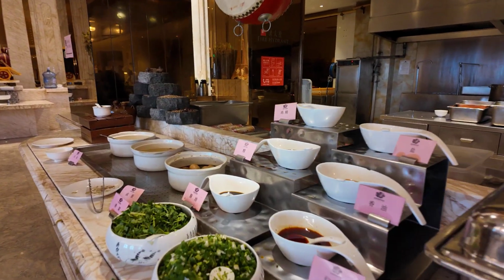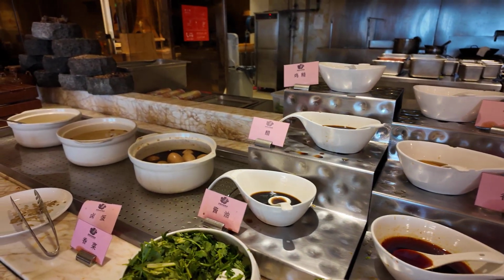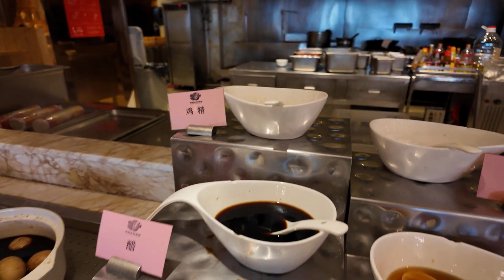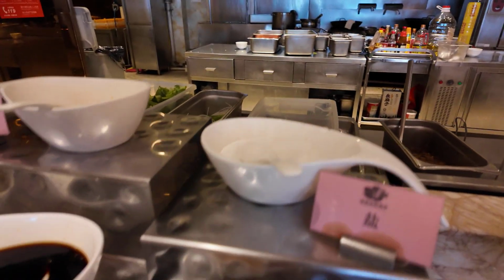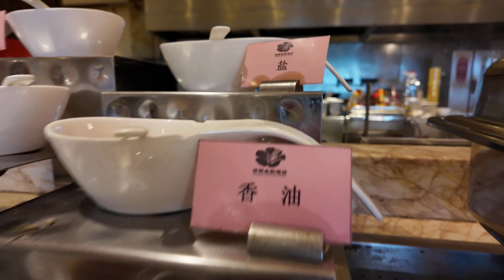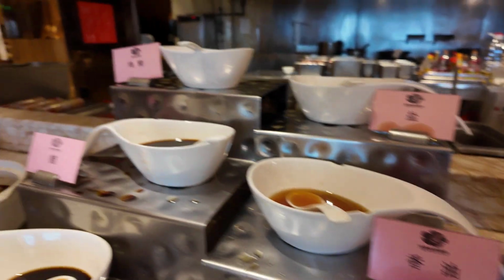Moving then to the different dressings, celery, cilantro. I think this is soya vinegar, or this is vinegar and this is soya. Sesame seeds, salt, sesame oil. You can see sesame oil. Yes, and then this is a hot chili sauce with pepper.